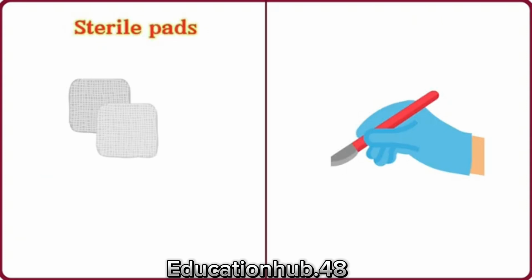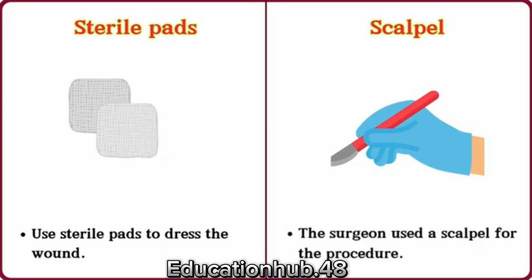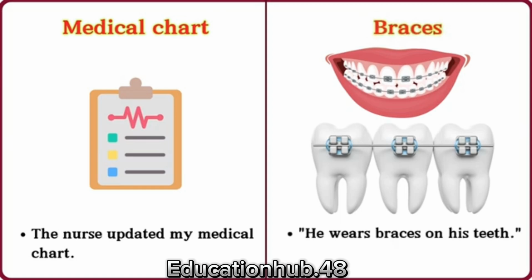Sterile pads. Use sterile pads to dress the wound. Scalpel. The surgeon used a scalpel for the procedure. Medical chart. The nurse updated my medical chart. Braces. He wears braces on his teeth.